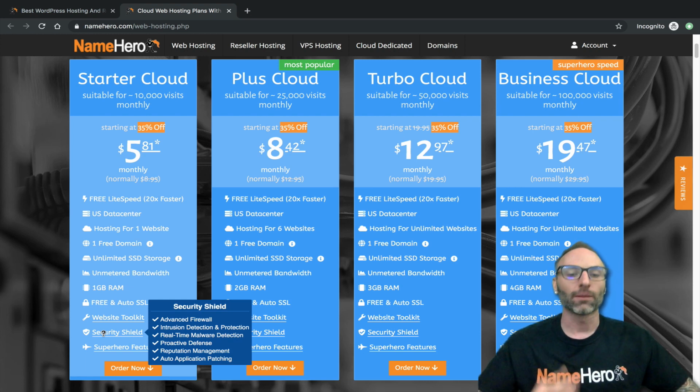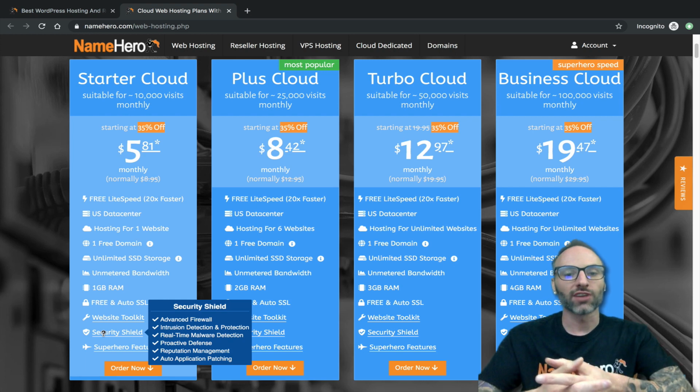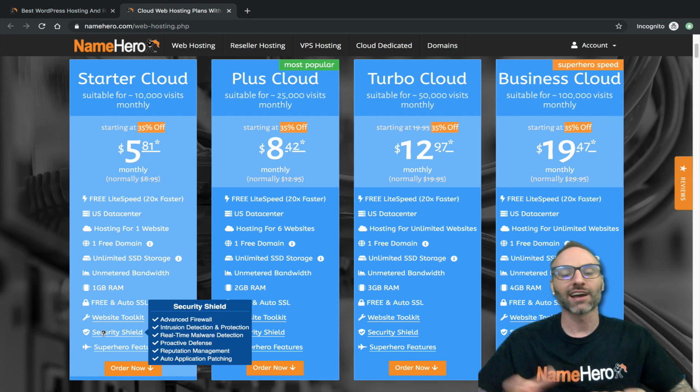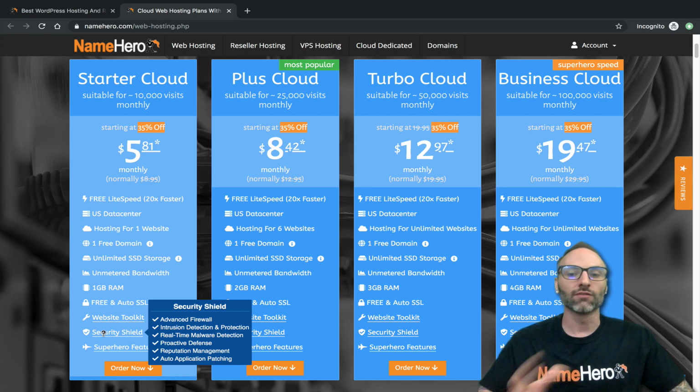So at NameHero, these tools here, the advanced firewall, the intrusion detection and protection, real-time malware detection, our proactive defense, reputation management, and auto application patching, all of those features work together in real time with artificial intelligence that's actually learning and picking up new threats. It's not like a piece of software that we just installed and set it and forget it. No, it's actually learning in real time. And at NameHero, we have a dedicated security and abuse team that's also tweaking and watching and viewing logs in real time, because the security of your website is very important.